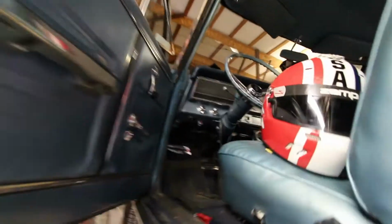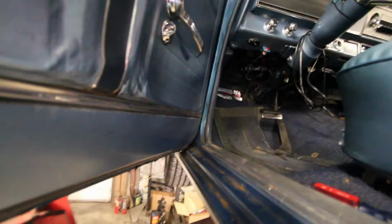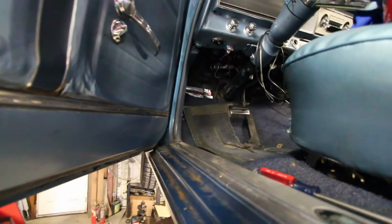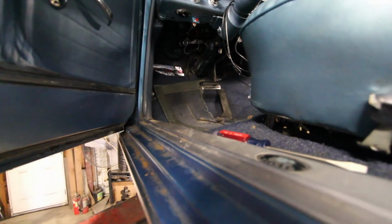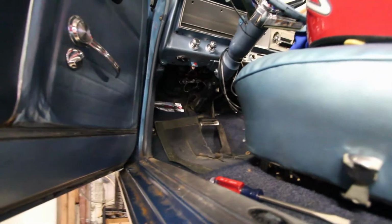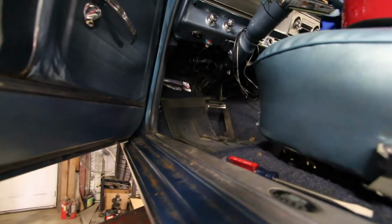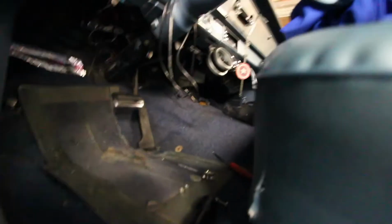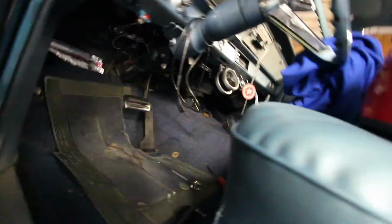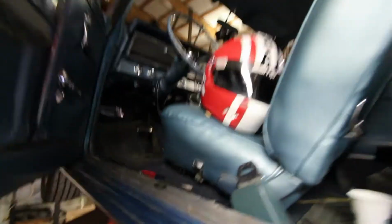You can look in there also. You can see on the firewall there's a little bit of tape. That's pretty much all you can see of the insulation I put in. I put in two rolls of car insulation that I got from our local speed shop, so hopefully the inside of the car will be a lot quieter and a lot cooler. You can see inside a little bit, you can kind of see the shifter, and it has a new package tray on the back too. So a lot of stuff's going on with the Nova now.